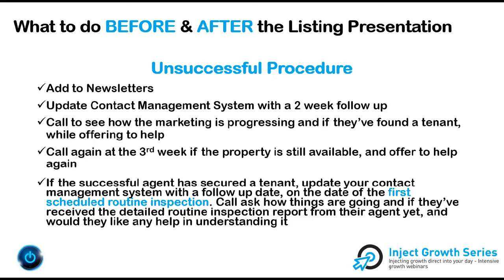Okay, so if the successful agent has secured a tenant, obviously update where the property went to, update your contact management system, and then give them a call when the first routine is scheduled. Okay, they should be doing a routine at this point. If you've got any questions, etc., give us a call. I'm more than happy to help.